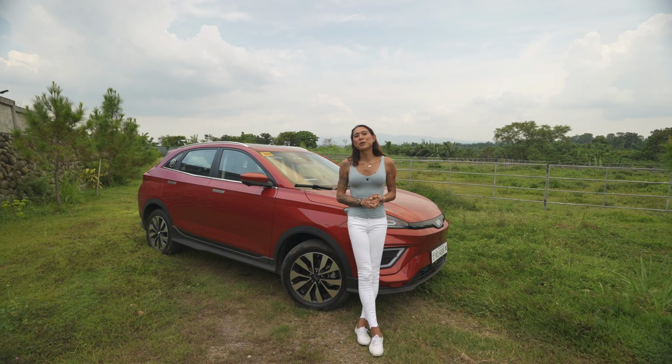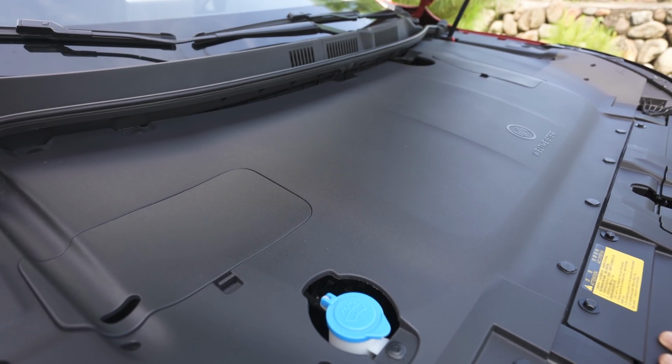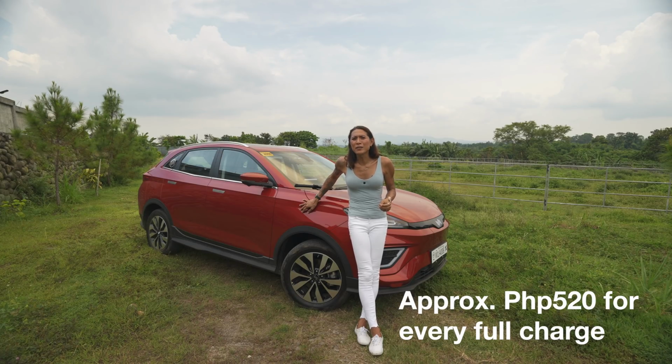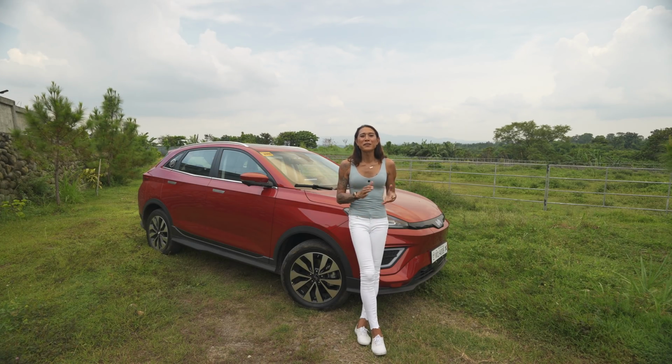Now, according to WM Motors also, to charge the battery in this car, which is a 52 kilowatt-hour battery, will take about 520 pesos from 0 to full. Now, if you compare that to, I guess, kilometers per liter in a normal car, this definitely is a winner in terms of mileage to peso ratio. So those are the facts about the car.